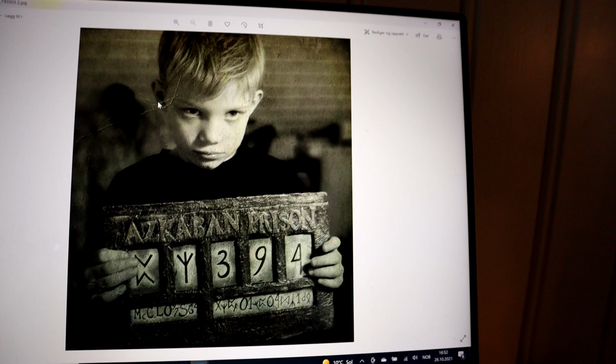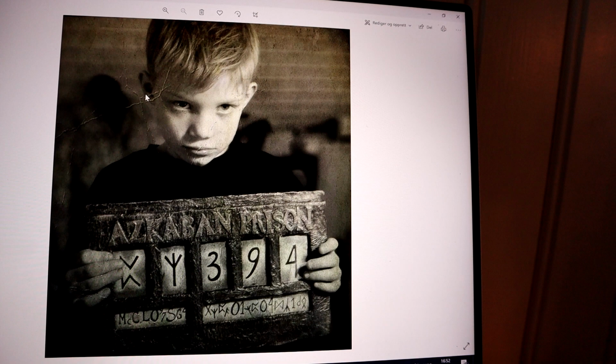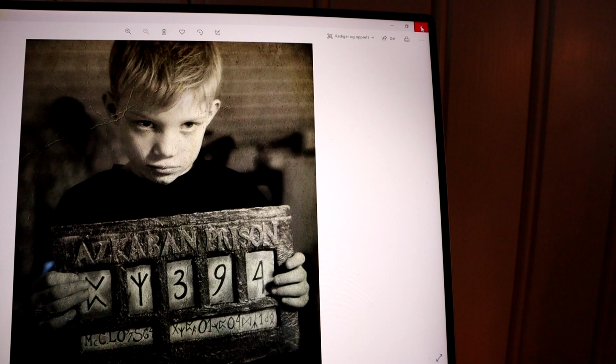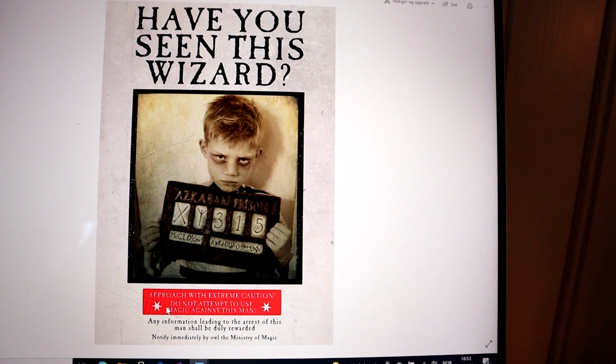Then I cropped the photo to the correct size and I edited it in a photo editing program. I aged it, and some I made black and white and some I made sepia. So that's what I've done here. I don't think I ended up using this one, but then I just inserted the photo onto the poster.